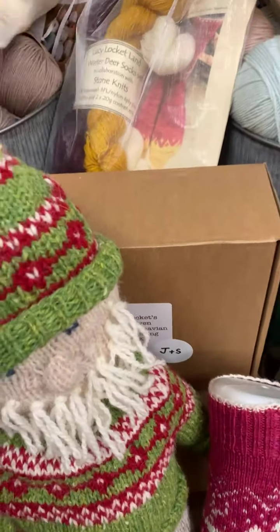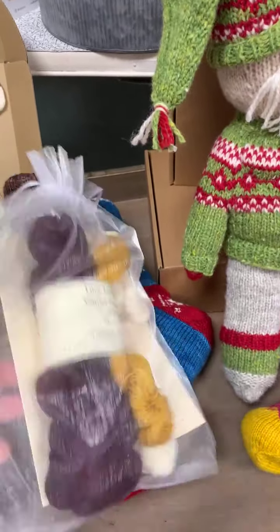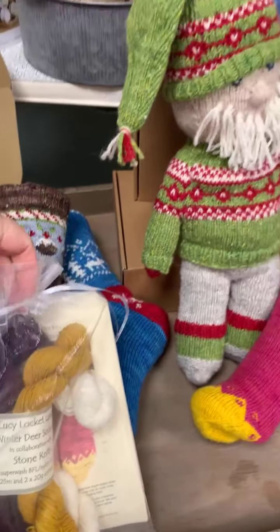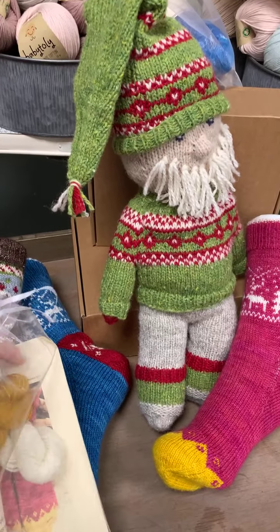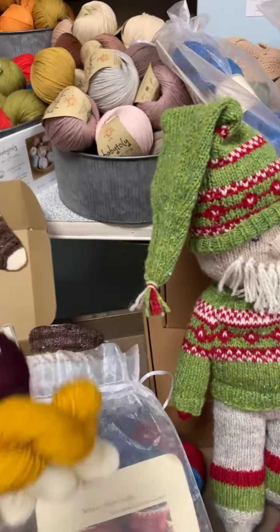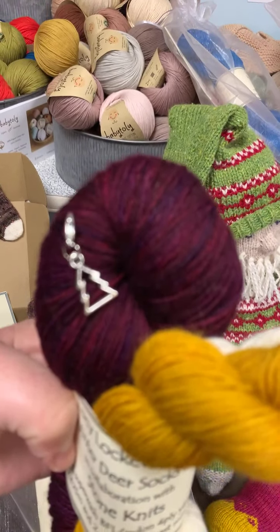And I have a bit of a different one, which is, can't really see because of the organza bag. Let's see if I can open it one-handed. Check my skills. Not very good, are they? Oopsie.